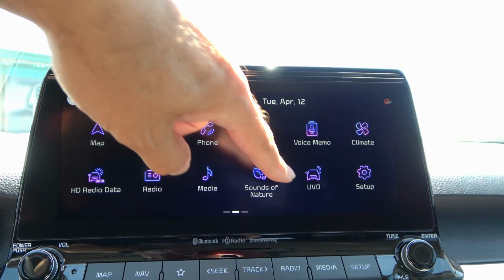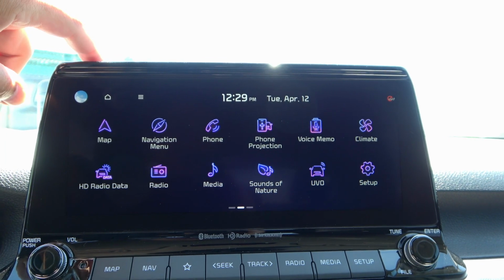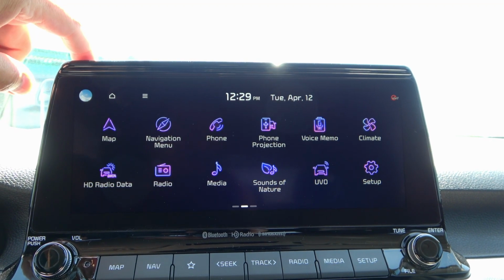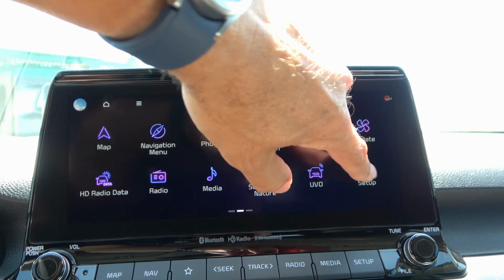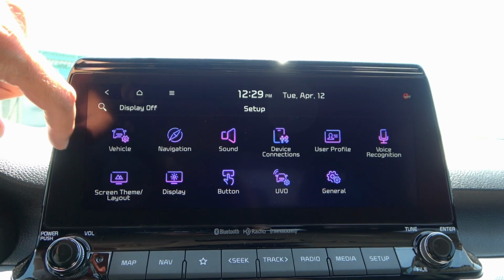Now, what else do you have? The UVO, which is basically the Kia subscription service that allows you to control your vehicle through the app. Setup, okay, vehicle navigation, sound, device control, displays.